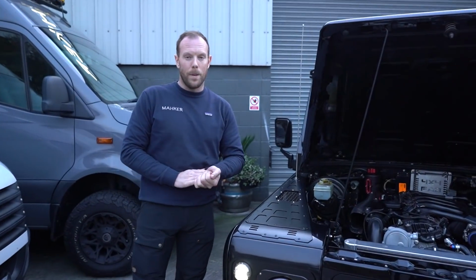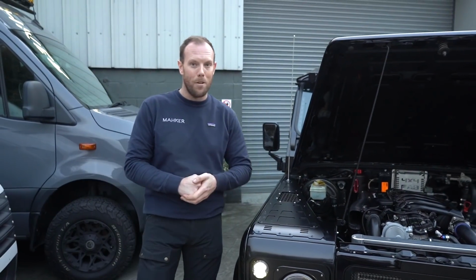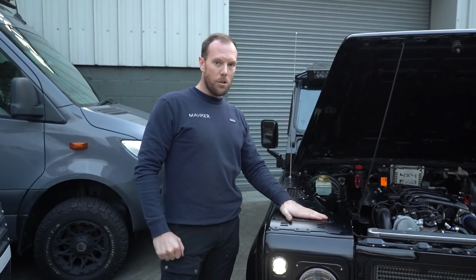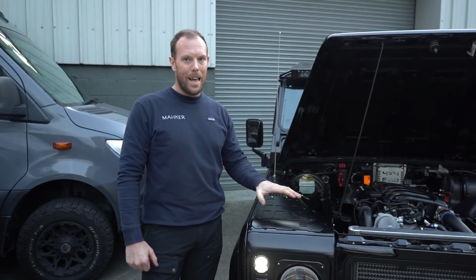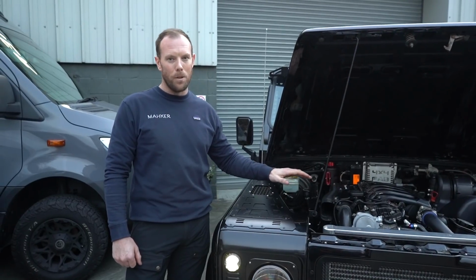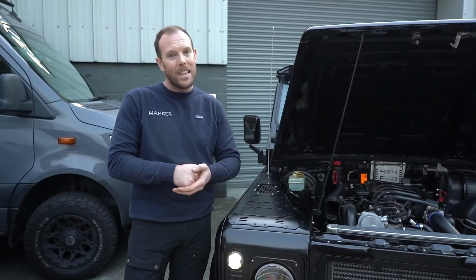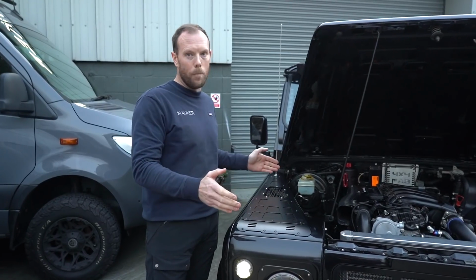Evening guys, I'm Dave and welcome to Mahker. This is episode 24. We're literally getting through them so fast now. I want to introduce this car to us. This car belongs to a customer of ours called Scott. He asked us to transform his old tired 2.2 TDCi, I think it's done 250,000, and he wanted something fun, so we gave him our fun package.